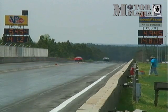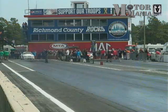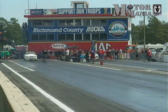Pick up the win. They were pretty much even on the tree. The 60 foot they were even, but they should not have been. You're stuck to his front tire.